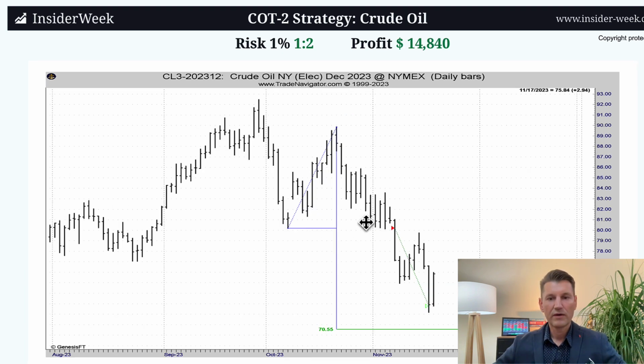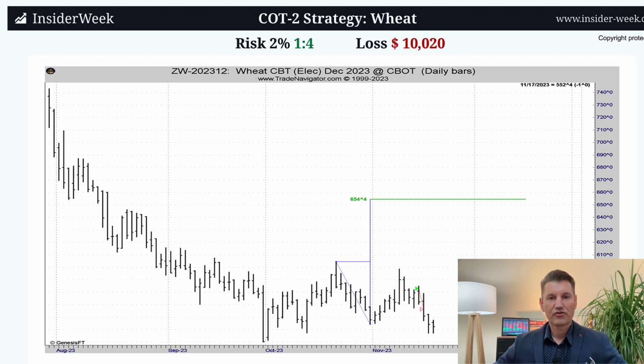Next trade, crude oil. I had here a sell signal based on COT data analysis. I opened here a short position with 1% risk based on my COT2 trading account size. And on Thursday, it was time to roll the contract from December to January, but I decided to close the contract because I got triggered on COT1 trading account in heating oil and both markets are correlated. With this trade, I made a profit of $14,840.